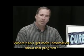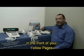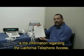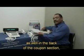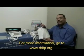Where can I get more information about this program? For additional information, in the front of your yellow pages is the information regarding the California Telephone Access Program. As well, in the back of the coupon section, you'll find an additional brochure. For more information, go to www.ddtp.org.